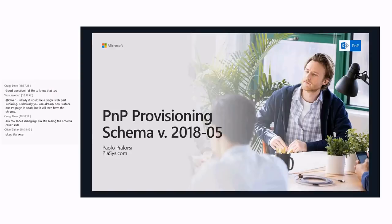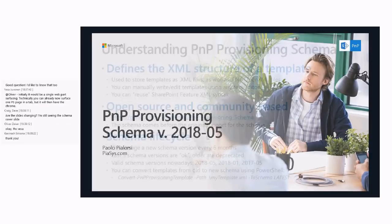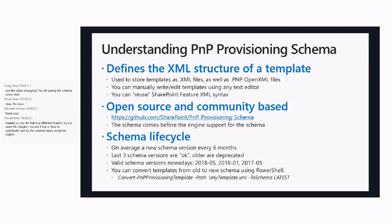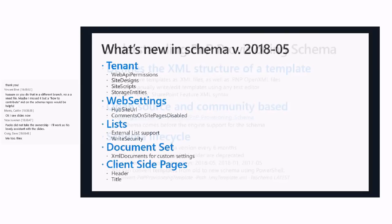From that moment in time, we start building the engine, so the functionality at the engine level. So first of all, we release the schema, and usually later on, we release the support at the engine level. This is not what happened this time, because we decided to be as fast as we could. So we released the May 2018 schema together with the functionalities at the engine level. And that's why today we will have a double discussion, this one and another one just following this one with Erwin about the functionalities at the engine level. But as I said, usually every six months, we release a new version of the schema, and usually in a couple of months from then, we have full support at the engine level.